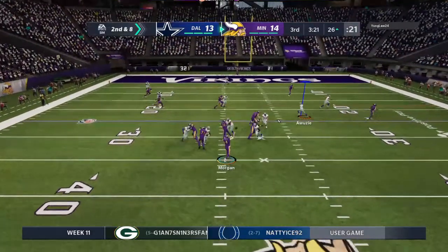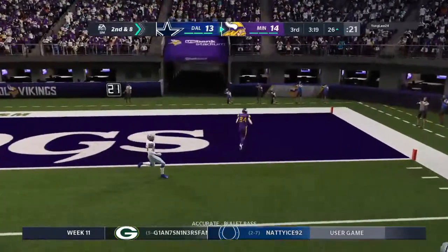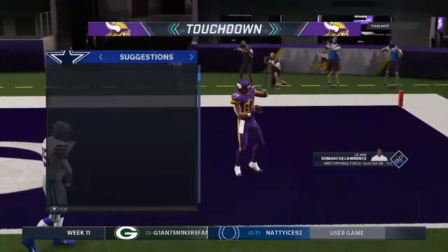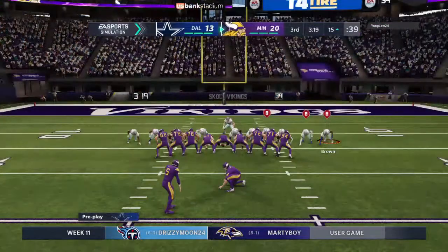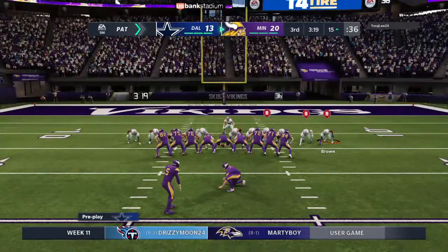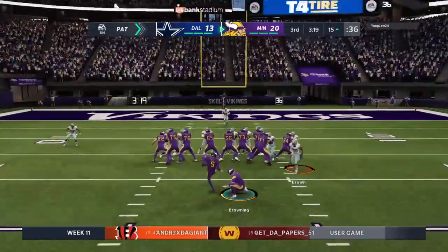Throwing on 2nd and 8. Morgan. And he'll get into the end zone. Touchdown, Minnesota. Will Smith Jr., his 4th touchdown on the year. And the Vikings find a way to stretch their lead.